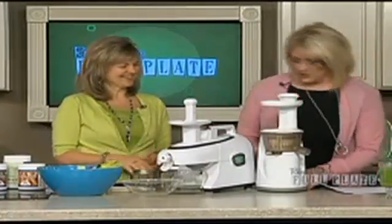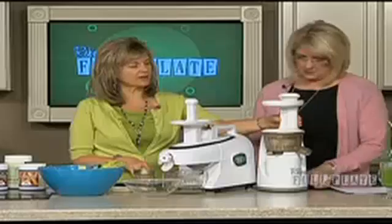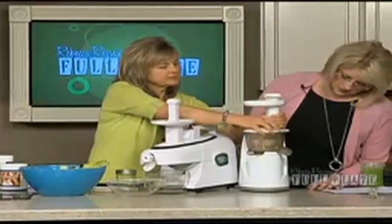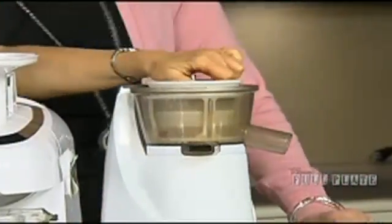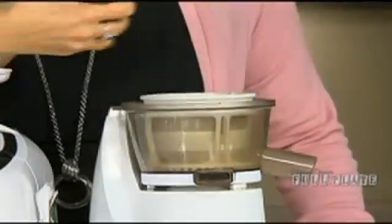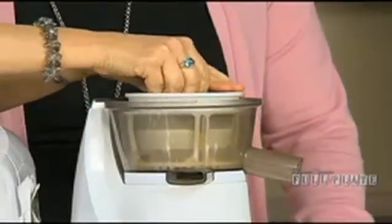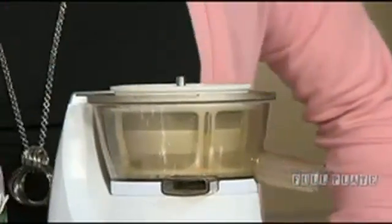And now this one is what? What do I have? This other one? This is a Hurom, and this is a single auger. It has a single auger in it, which is good too. This is a slow juicer as well, which is good because, again, you get less oxidation. It goes for about 300 some.